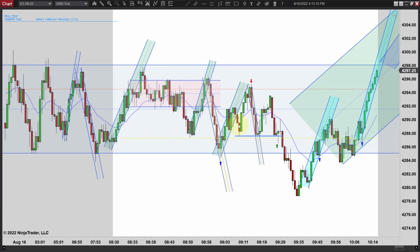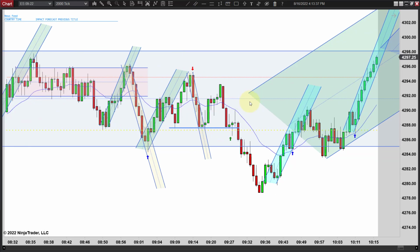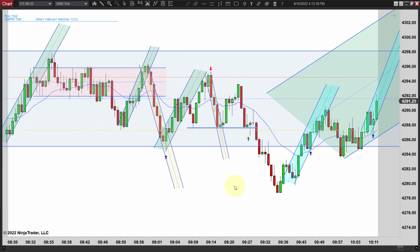You actually do get a failed second entry here, but it's below the EMA. It doesn't set up properly. And then, of course, you get two legs up, and now you get a second entry short here with a big bearish bar. It's actually an engulfing bar. You could still go short below it, but you could actually trade that one on the engulfing bar and go short one tick below the green bar if you wanted to.